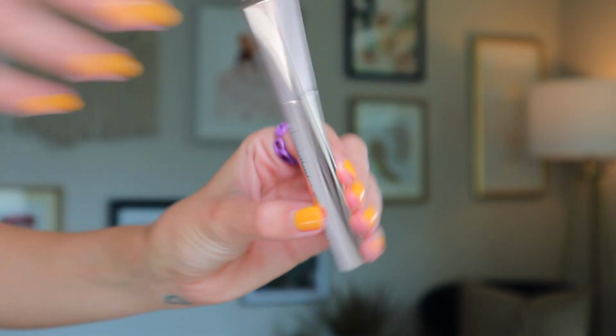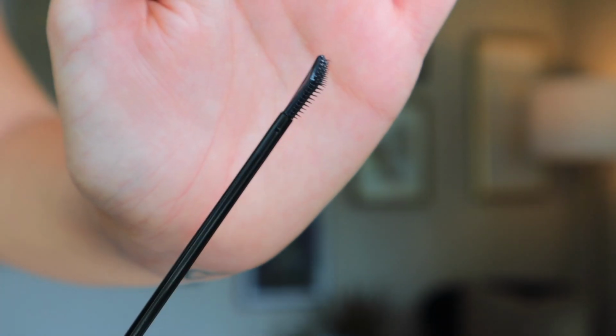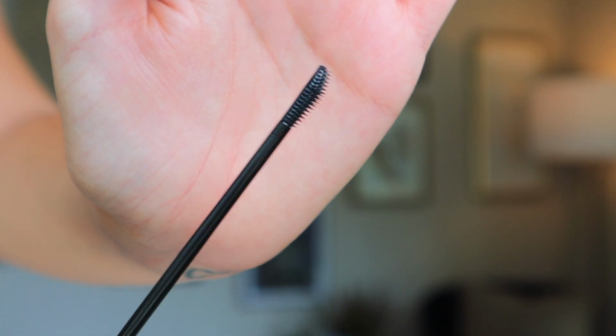Okay, the very last thing is something that I just tested out today for the first time, and I got it yesterday, so take that with a grain of salt. This is the Patrick Ta Major Brow Lamination Gel. As soon as I saw this on Sephora, I was intrigued because of the wand. The wand is so freaking unique. It looks like a hairbrush. It kind of looks like a mascara wand, and a part of me feels like he should make a mascara with a wand like this.